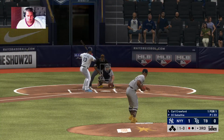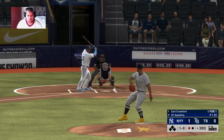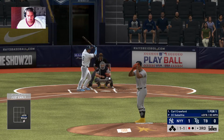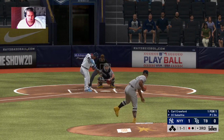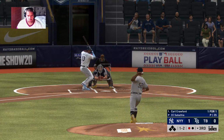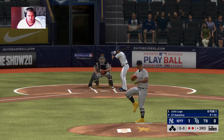Standing in now, Crawford, as he'll watch a slider that runs out of the strike zone away for ball 1. And a good heater as he just watches this baby, a ball and a strike. No contact there, and it's 1-2. Oh, and this is swung on and missed. 4 strikeouts already, and that's out number 2.